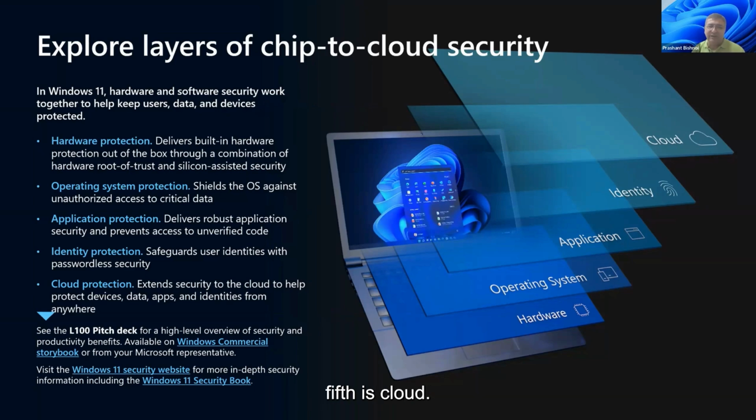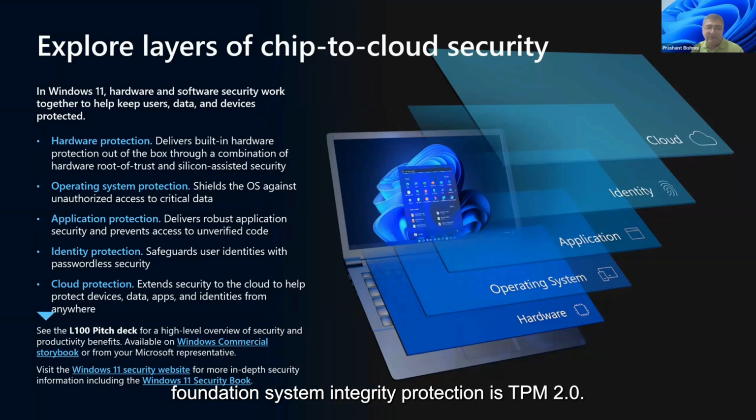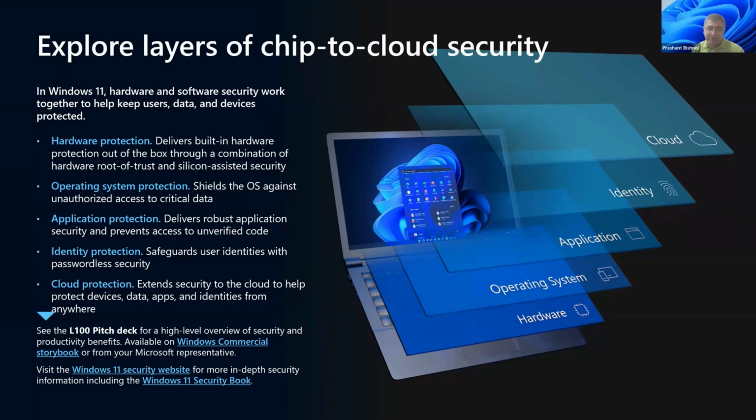And fifth is cloud. So if I talk about the baseline for Windows security, then the recommended baseline that provides foundation system integrity protection is TPM 2.0. It leverages TPM 2.0 for hardware root of trust, secure boot, and BitLocker drive encryption.